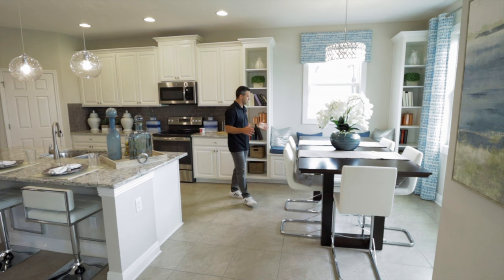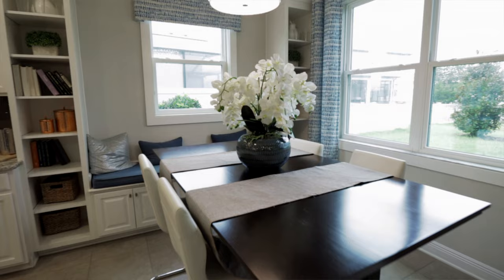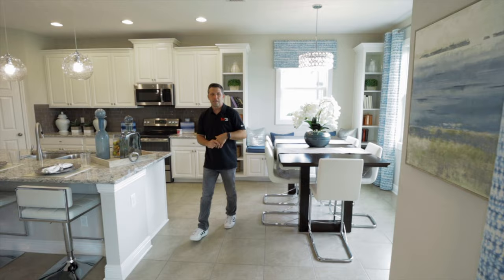And if you did like that, then you could really turn this into a cute breakfast nook, I think, by the window, outlook in the backyard. If you had a pool, it would have great views.